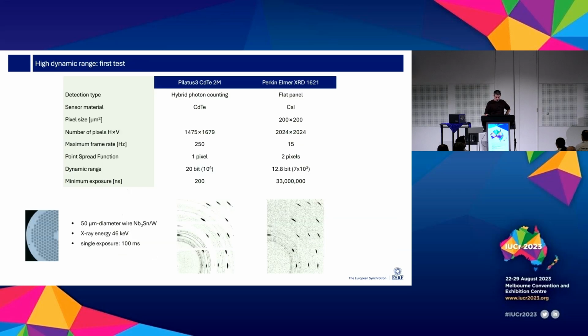So the first test is what Clemens already showed. Superconducting wire. There's a weakly scattering niobium-3 tin in a tungsten tube. And you can see in the Pilatus image that you can get all the powder rings up to moderate Q, even in the presence of the strong reflection from tungsten, which are actually orders of magnitude stronger.